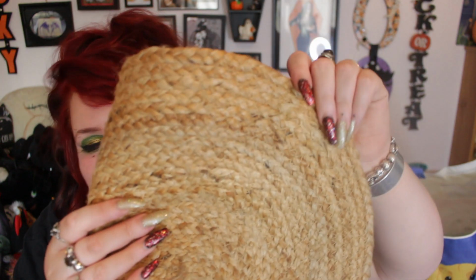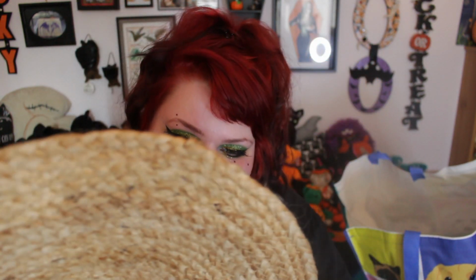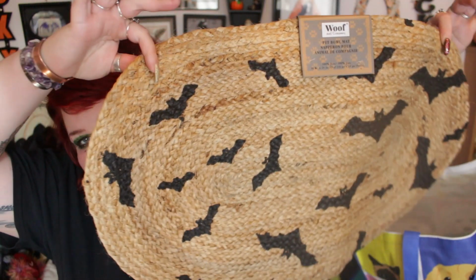It's like a plaited, woven kind of thing. Some bits are a bit bumpy, and then there are these bats printed onto it, just stamped on once it's been made. This was $4.99. It says spot clean only, so it can't go through the washing machine. 100% jute. I'm sure that means something to someone, but I just liked this.